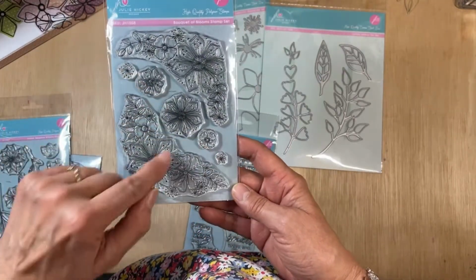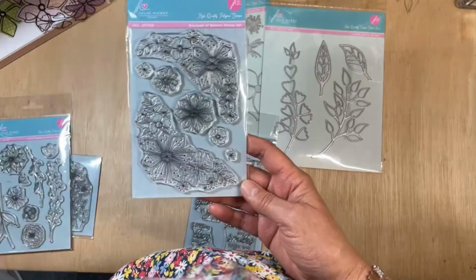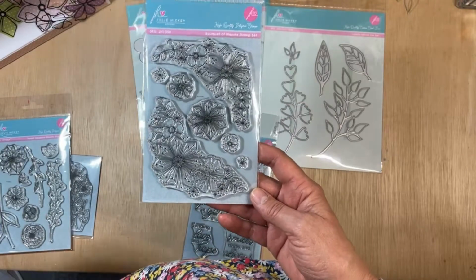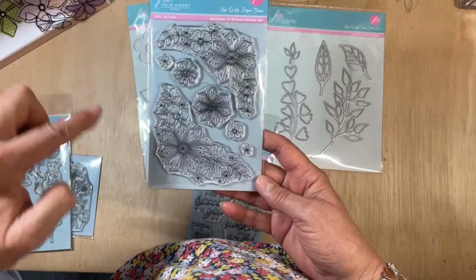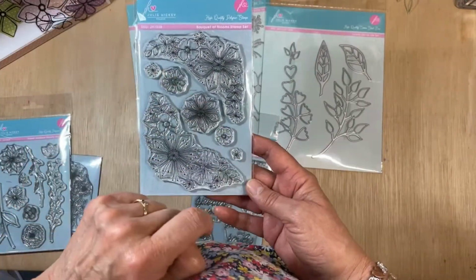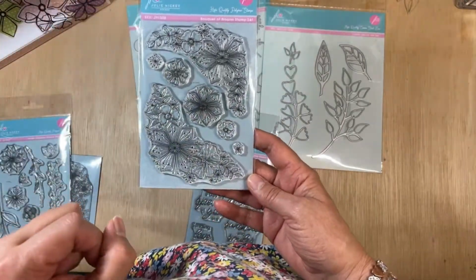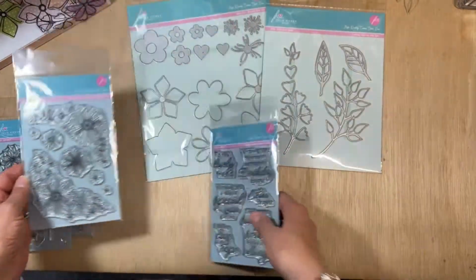But these are smaller, so they will layer up, obviously, but they're not the same size as the stamp. So it's just giving you more and more versatility. And I found these really useful. I actually made a frame using just one of the corners, and I used these little flowers to fill in the gaps. So that's Bouquet of Blooms.